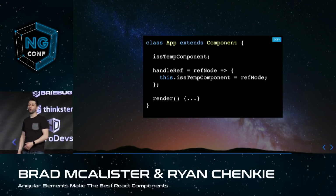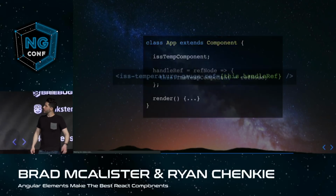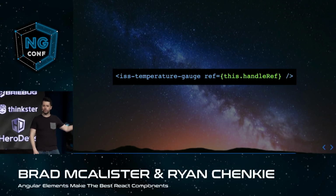And all it's going to do is point this local member to that node, essentially. So then what we can do is pass in the handle ref method to ref.